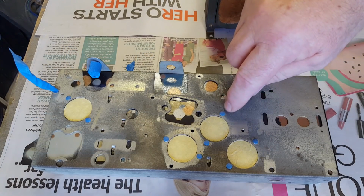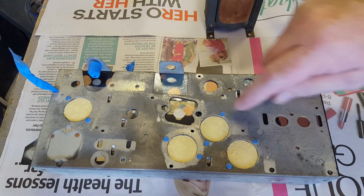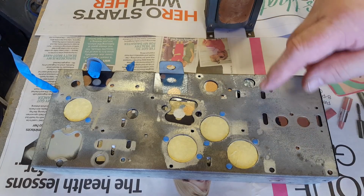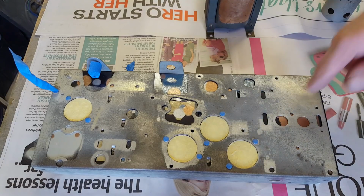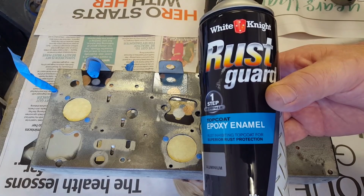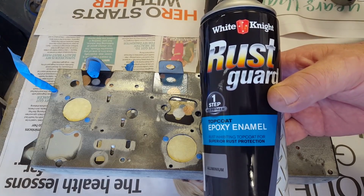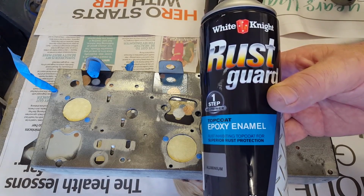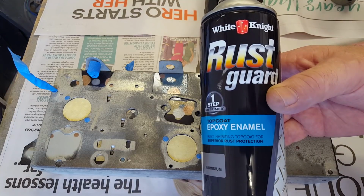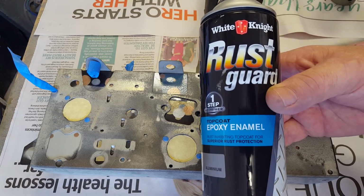I've also put little circles of masking tape on the rivets. I knock them out with a wad punch and then just stick them on top of the rivets. Looks much better when you do that, and take those off later, and doesn't look like it's been painted. Now, the coatings that I use to paint these chassis and transformers and whatever are a rust guard type paint. Not necessarily this brand, but whatever colour I need. You paint it straight over the rust once it's all cleaned up. It'll last for years, so these are really good for this.